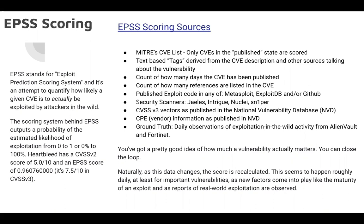That is a number that's given, and this is driven by a bunch of factors. So I brought this out so that all of you can see what the factors are. One is the CVE list that is published on Mitre. Then they look at all the text-based tags. Then how many days the CVE has been published. How many references are there for the CVE? And then they go into the source code, looking at Metasploit, ExploitDB, GitHub, etc., to see if anybody has written a mechanism to exploit this vulnerability.